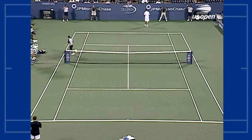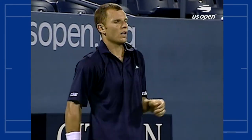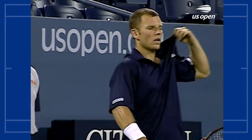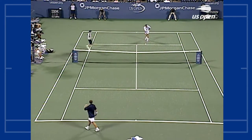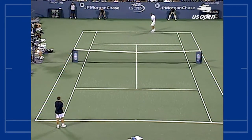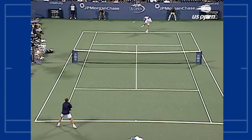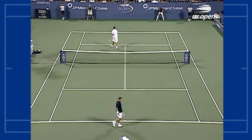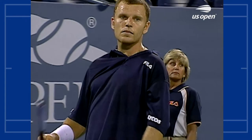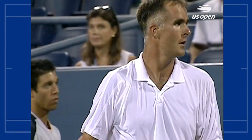Overran that ball a little bit. Got it close into his body. Michael Russell has a break point, only his second of the match. He needs to do something. Now's the right time for it. Great opportunity here. Must have been very close. Mike Russell knows he let something go there. Brave move, Todd Martin coming in. That approach wasn't all that deep.